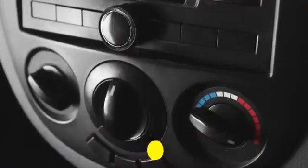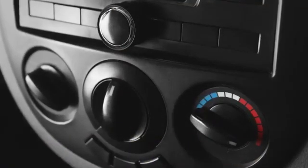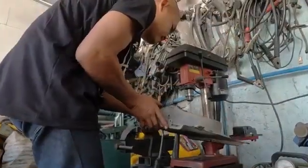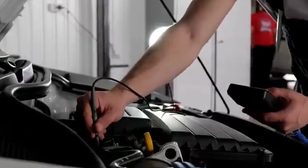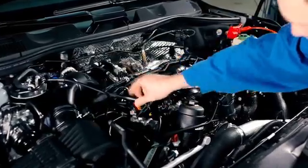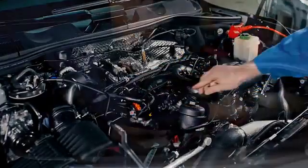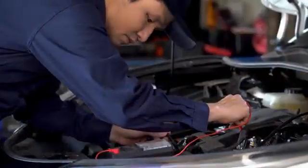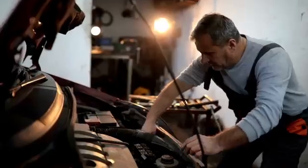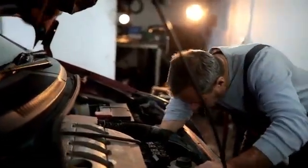Conclusion. In conclusion, a car's air conditioner blower that won't shut off can be attributed to various factors, including blower fan control issues, wiring and electrical problems, a stuck blower motor, cabin air filter clogs, damaged or misaligned blend doors, and air conditioner compressor issues. Prompt diagnosis and necessary repairs by a qualified mechanic are essential to address these problems and ensure a properly functioning climate control system.